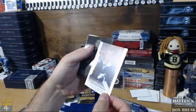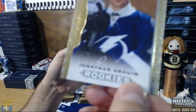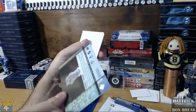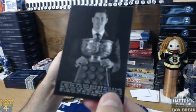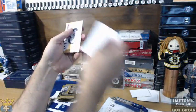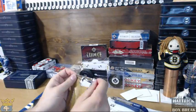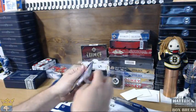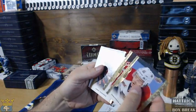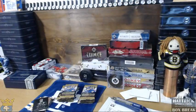Ah, there we go. Jonathan Drouin, a rookie. That's also going to Aaron, Tampa Bay. And we have a Sid the Kid going to the Pens and Tex. Ah, these packs rip so easy. Base pack.